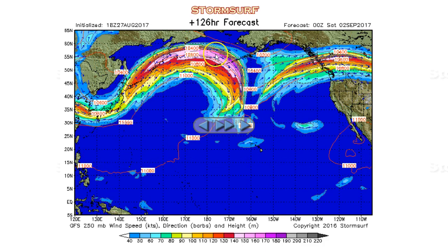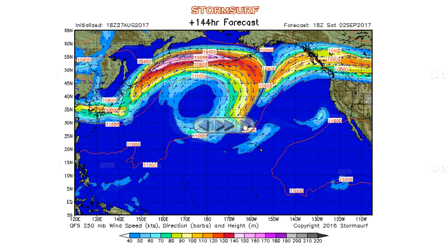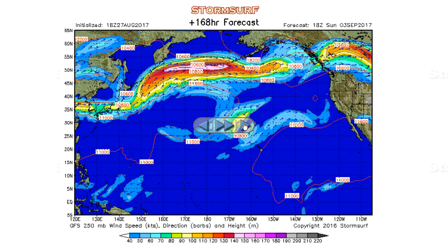And look at this, the trough kind of pinched off, but it does push pretty well south into Thursday. And then stronger winds build, feeding it. It's kind of a broken up trough, so I don't know if I'd really call it a trough, but something that at least looks like it has some hope for maybe doing something.